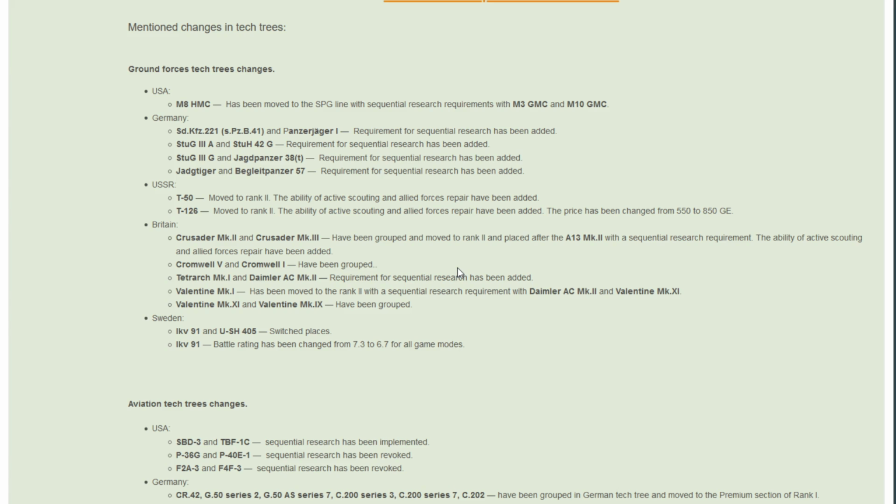So yeah, moving a lot of these vehicles up means now that you can form lineups like the T50 or the T126. Let's say we get another Operation Shipyard where you could use from rank 2 to 7. You can now run a really fun light tank Soviet lineup at 2.7 and be able to compete in that event. So I'm happy about that.